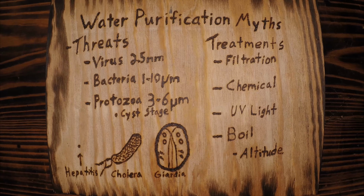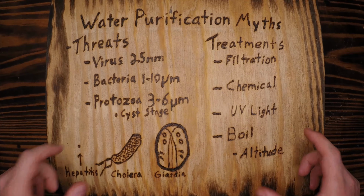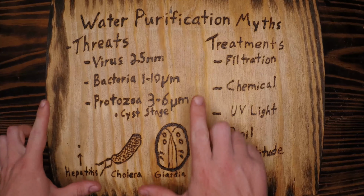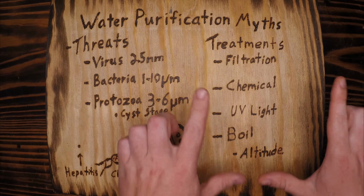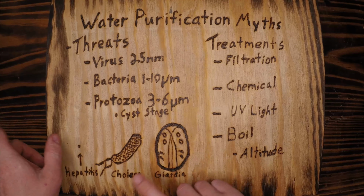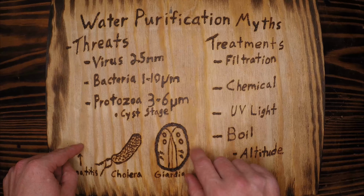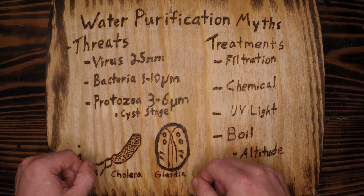Today we have a pretty exciting topic to talk about. That's water purification and water purification myths. We'll start off by discussing what type of threats we're dealing with in our water sources, and then we'll continue with what kind of treatments we can use in order to knock these out of our water, or at least make it so that they cannot latch on or reproduce and pretty much become inert.